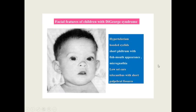Okay, there you have the classical face of a kid with the DiGeorge syndrome. Okay, the eyes are going to be separate. Okay, and you measure the distance between the pupils, it's going to be wider than in the rest of the population. Notice the base of the nose, how it's wider than the tip. Okay, this distance between this and this.